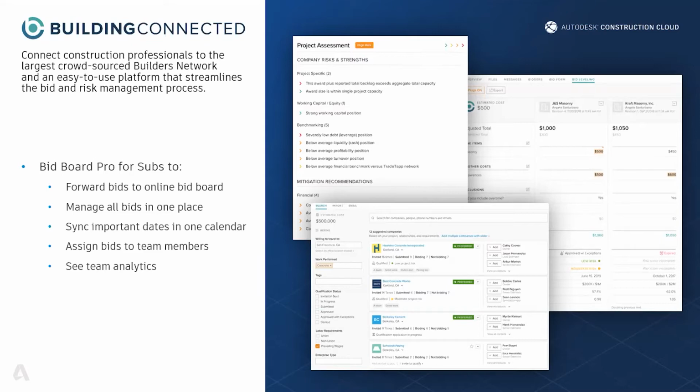We will look at syncing up our calendar to, again, just make sure that we're not taking on too many projects, that we have the allocated resources to be doing these projects. We will look at assigning bids to team members. We'll look at analytics and data, very, very important, so that we can recycle information from previous projects onto new bids and new projects that come in. So that's the first place that we'll hop into.